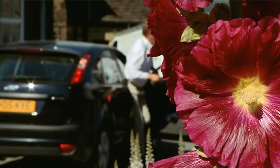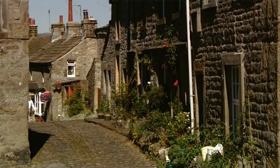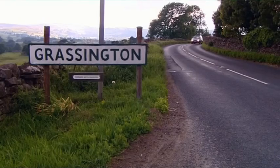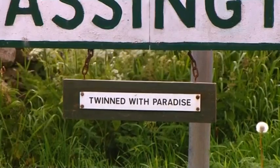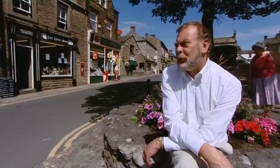Now, meet Andrew Jackson. He's been a doctor in this dale for 20 years, but it's only in the Dales where you'll find a doctor who likes to dress up and act like a drunk at the weekend. This place looks all nice and genteel these days, but take it back a couple of 100 years and this place was rough.